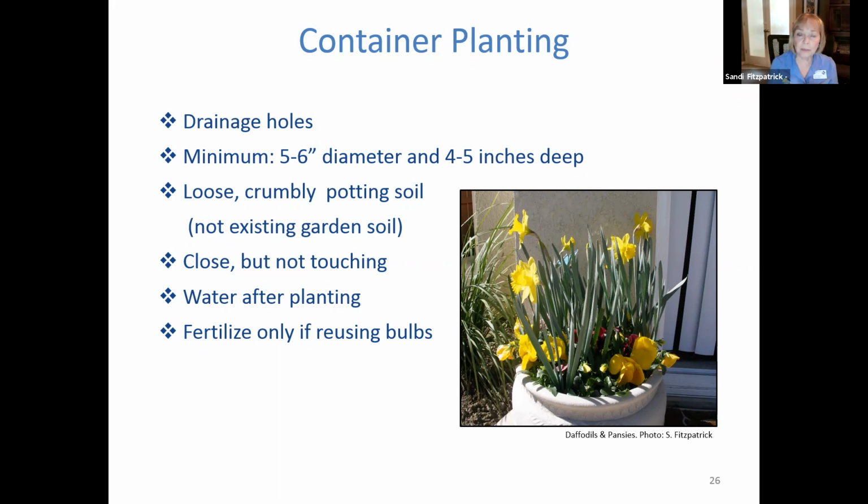This is obviously bigger. You want to use potting soil that's loose and crumbly. Do not use your existing garden soil. This is one time in a container where you can plant close together, not touching, but your items can be close together for that full impact. You'll want to water after planting and then continue to water through the growth season.